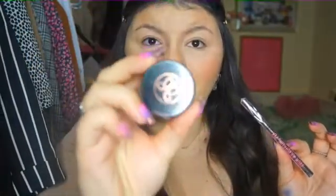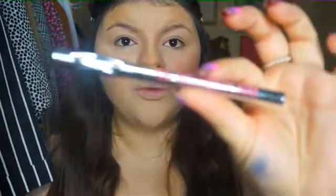Normally I go in with this one because it just does the job and it fills in, but this one's more of a natural one. So actually I do really love both of these products, so there's not one that I don't like. They are just so different in results that I had to put them together.